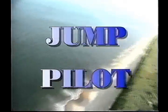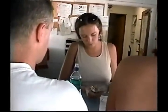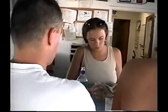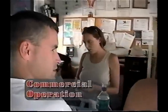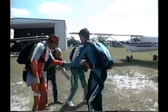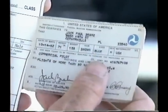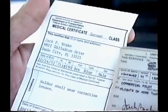Let's examine some of the regulations that can affect you as a jump pilot. Whenever there is compensation for a flight, regardless if the pilot is being paid, that flight is considered a commercial operation by the FAA. Thus, nearly all jump flights are commercial operations, requiring the pilot to hold at least a commercial pilot certificate, along with a current second-class medical certificate.